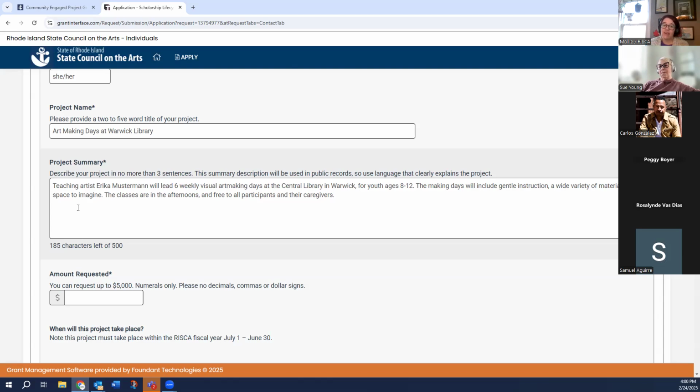So there's some stuff that we have in here that's like the meat of it, right? There's going to be 6 of these classes. They'll happen weekly. Where they're going to happen, Central Library, who they're for, youth ages 8 to 12, what they are, general instruction, wide variety of materials, and free to all participants and their caregivers. Again, they don't have to be free. You can charge, that's fine. These ones are free.